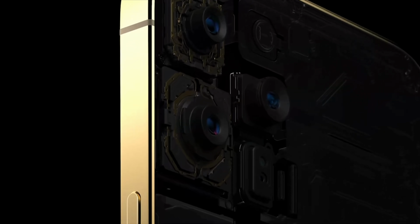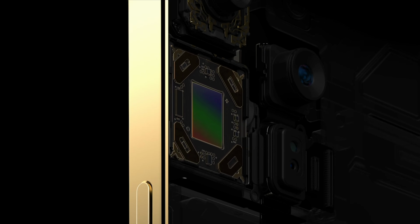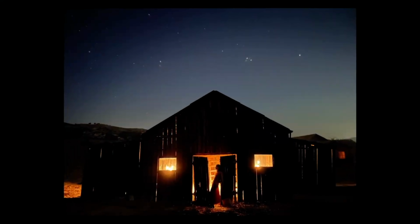Now, Apple did mention its new sensor shift optical image stabilization feature, which will apply stabilization to the sensor itself instead of on the heavier camera lens, leading to better image stabilization. But what they may not have made clear is that this feature is exclusive to the Pro Max model. In terms of night mode, portraits are finally available this year across the entire lineup, as well as night mode being available for both the wide and ultra-wide angle lens.